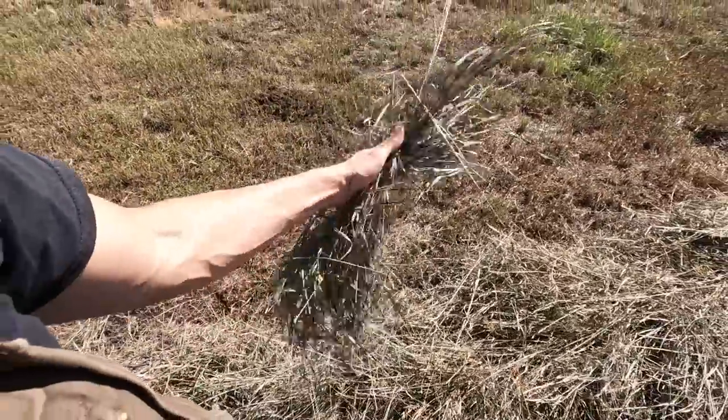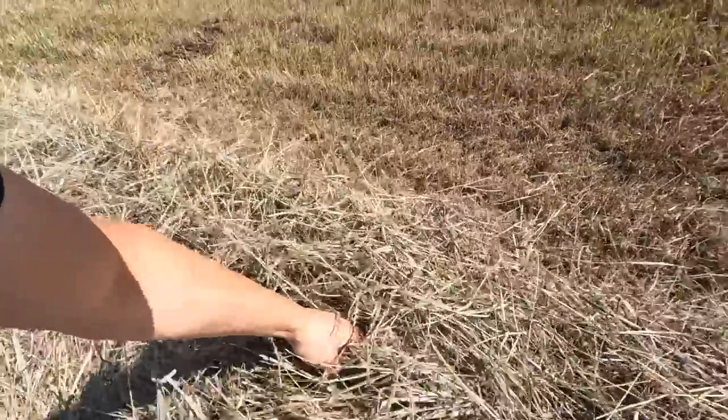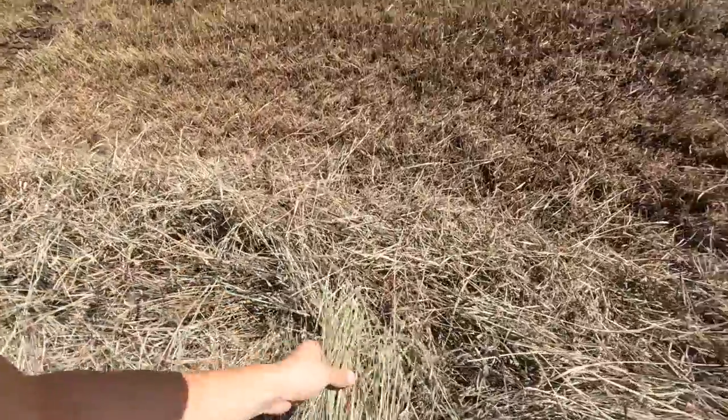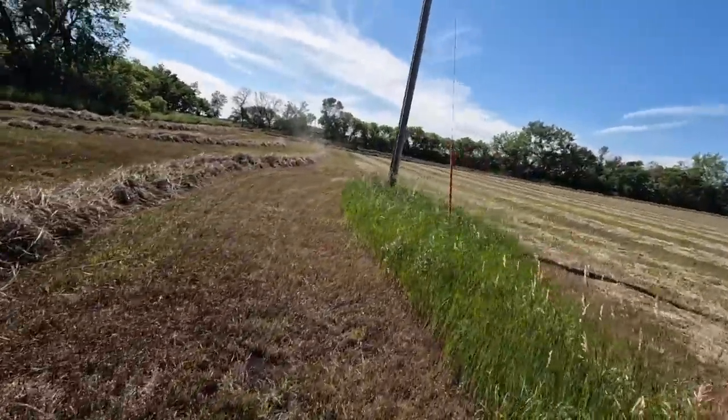Did get rained on yesterday, but this stuff is already looking pretty close to being able to be baled. So close. Yeah, and it's still a little bit green even after the rain. Obviously it's not great anymore, but it's still not bad feed.